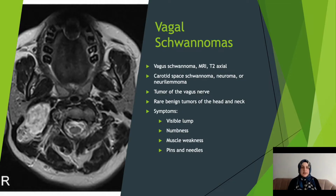Okay, so here's an MRI T2 axial image of the vagus schwannoma that's presented in the 46-year-old patient that we'll talk about in the case report in a bit. Vagal schwannoma is also known as carotid space schwannoma, neuroma, or neurolemoma. It arises from the cervical vagus. It actually has a very rare and benign pathology, which usually gives unspecified symptoms and requires surgical excision. Some of the common symptoms of this tumor are visible lump, numbness, muscle weakness, pins and needles, and etc. But frequently, post-op complications can affect patients lifelong.